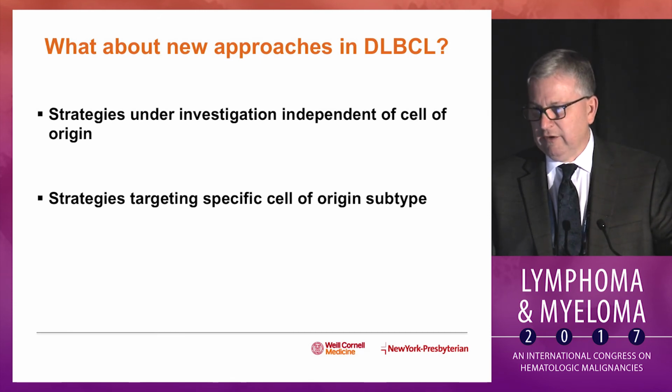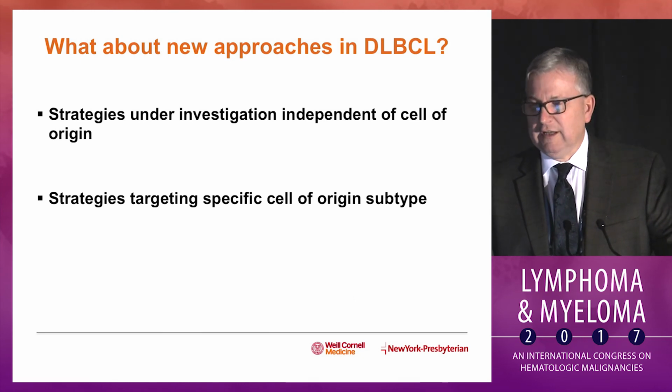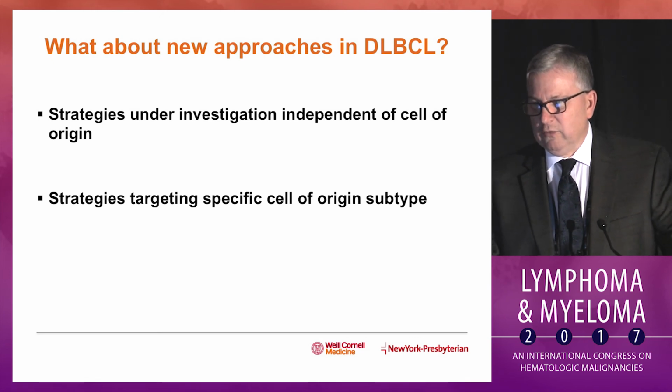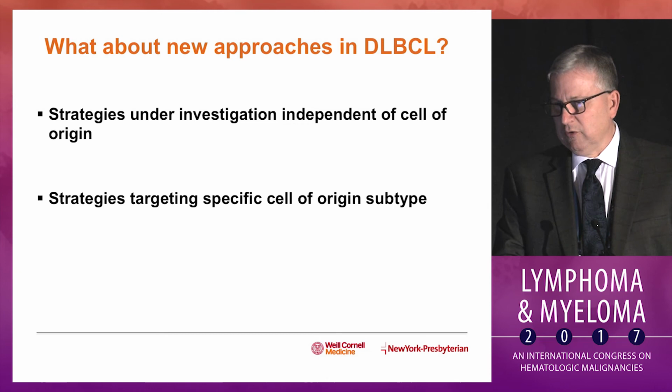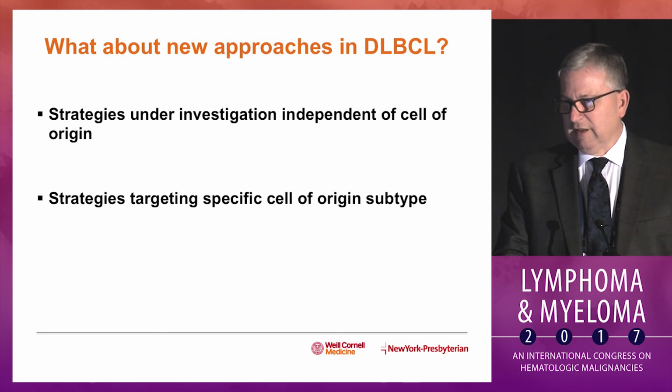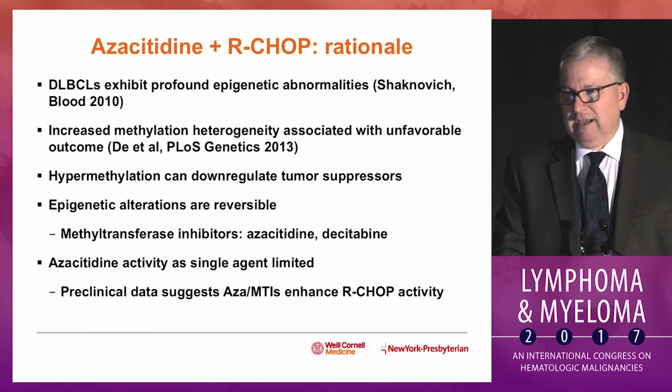I'm sure Sven will tell you a little bit about these new drugs, and there are a lot of early studies, phase 2 studies, ongoing, whether using them independent of cell of origin, treating all comers, or treating patients specifically based on cell of origin. We've been very interested in azacitidine in R-CHOP.